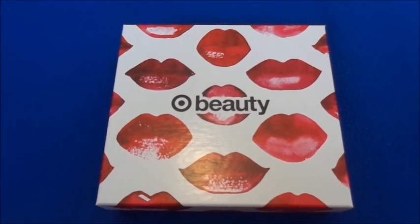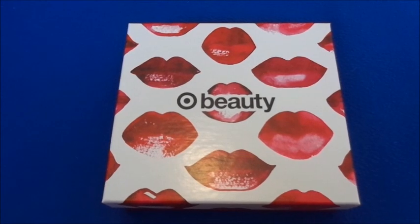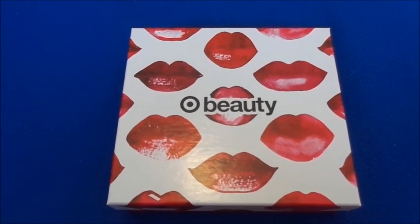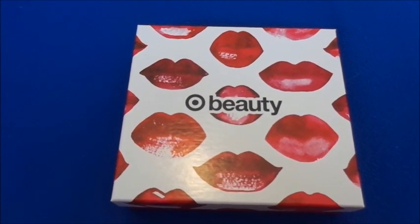Today's video is gonna be a Target beauty box. This is the February Target beauty box. This is the box Pucker Up. Now they did have another beauty box on the website, but I didn't really like that one, so I didn't get it. And this box is $7.